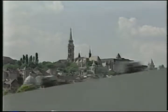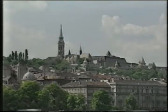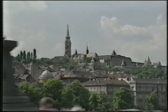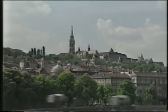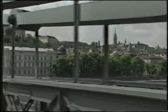In front of Matthias Church, the 7 towers of the Fisherman's Fort can be seen as well. Unfortunately, they are not original. This is a reconstruction from the turn of the century. The original part of the fortification was built by the Fishermen's Guild.